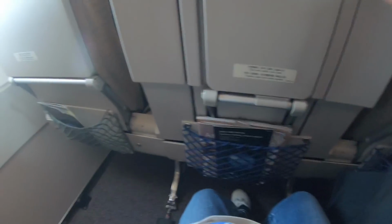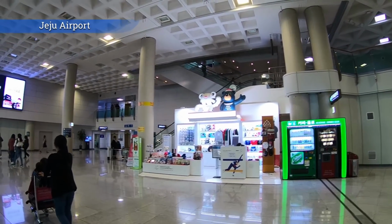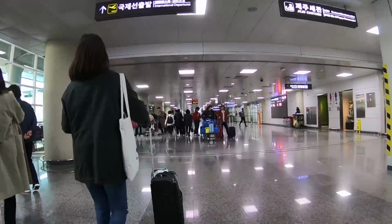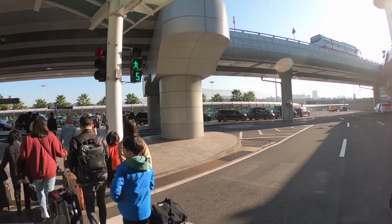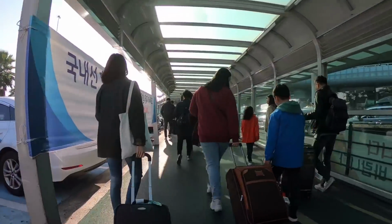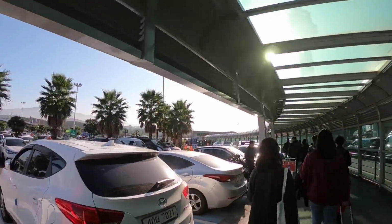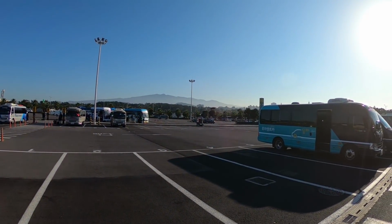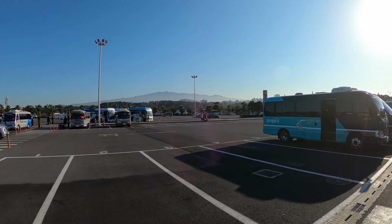The next day, we went to Gimpo Airport and flew to one of our favorite destinations, Jeju Island. It is a small airport, so it wasn't a very long walk to get to the car rental bus that was coming to pick us up. No matter where you go on Jeju Island, even in a parking lot, there's always a great view. Many of the buildings are built with lava stone, which is very common on Jeju.